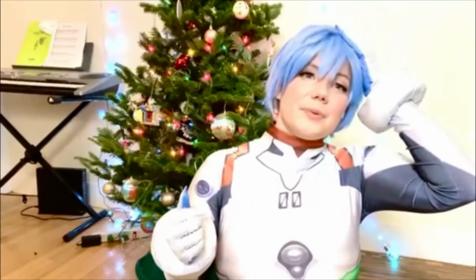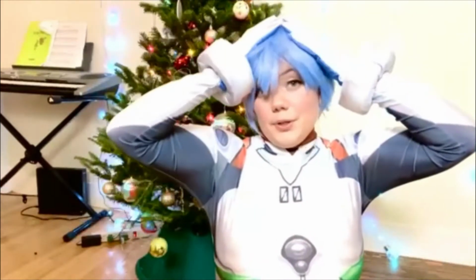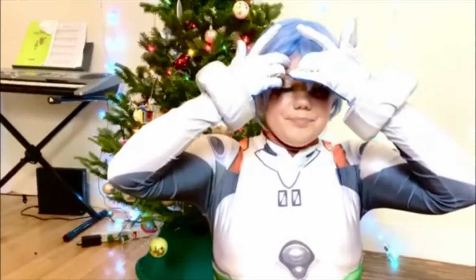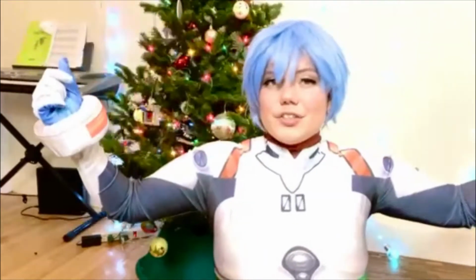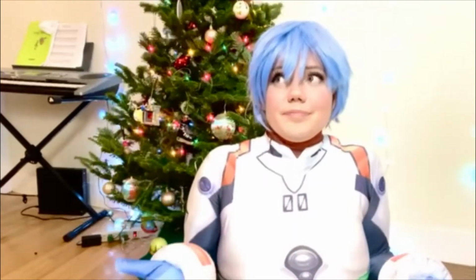For Ray, I think snowflake motifs would look really good because she has a blue and white color design. So you could maybe put snowflake clips in her hair. I haven't done that, but I really like that idea. Edit photos with her to involve snowflakes, just general snow things.